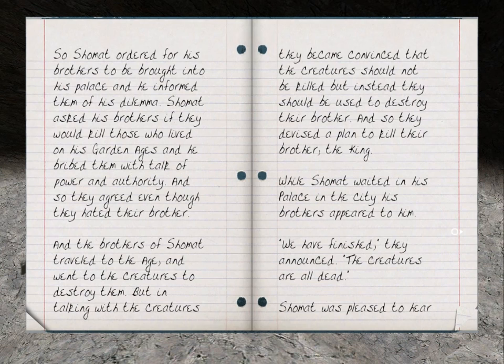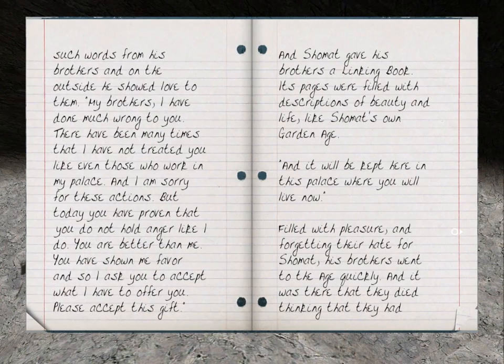While Shomat waited in his palace in the city, his brothers appeared to him. "We have finished," they announced. "The creatures are all dead." Shomat was pleased to hear such words from his brothers, and on the outside he showed love to them.